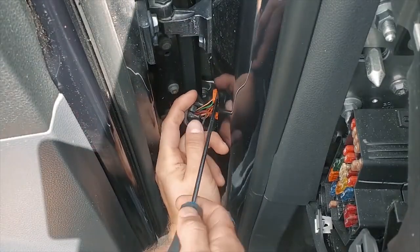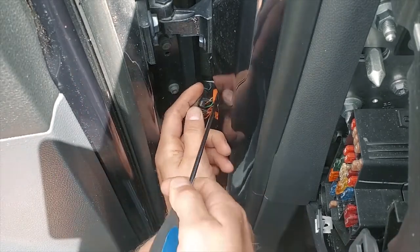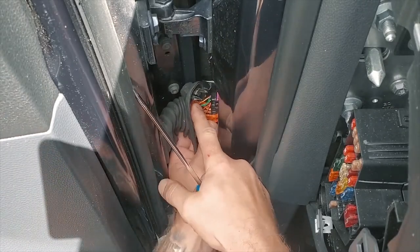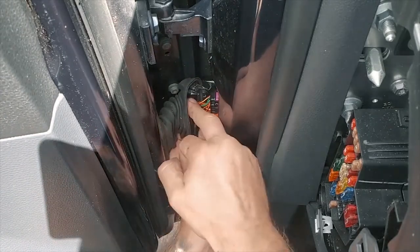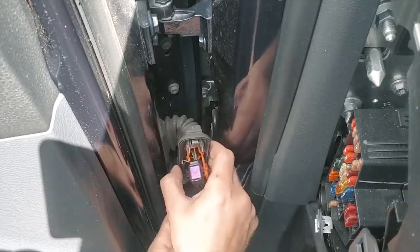First, you need to take the screwdriver and disconnect this connector. That gives you more room to do the job.